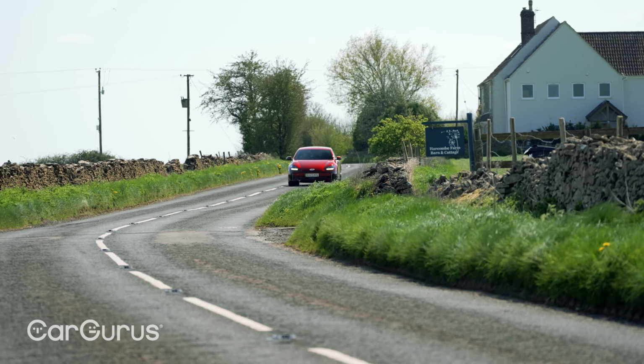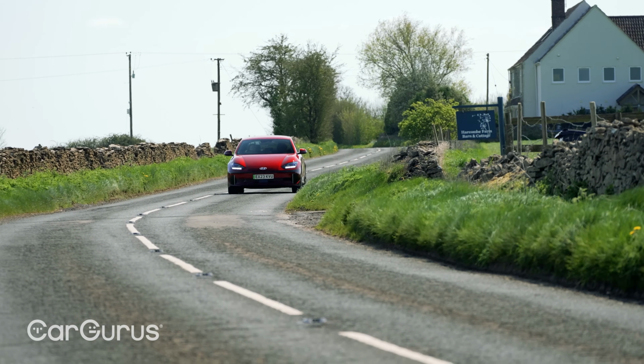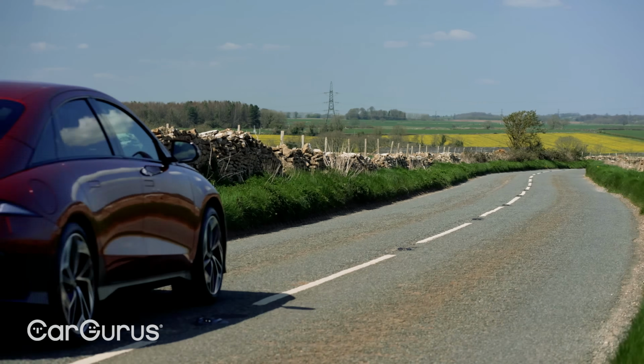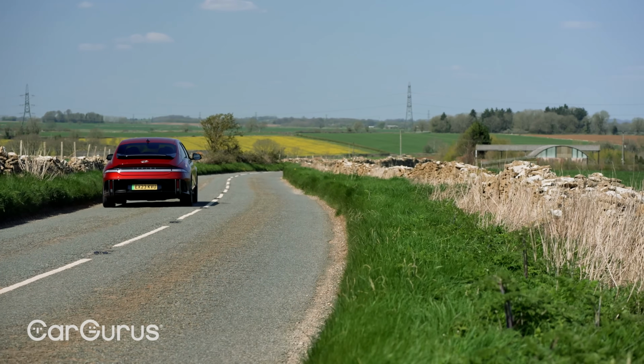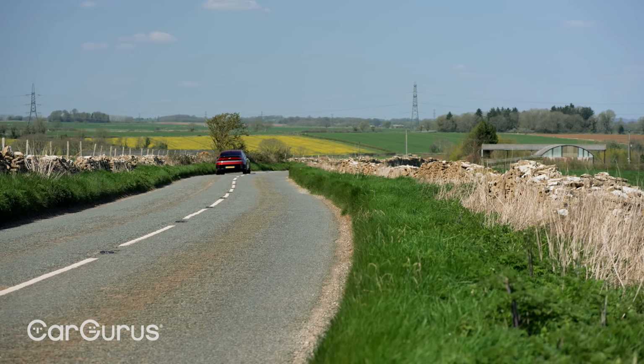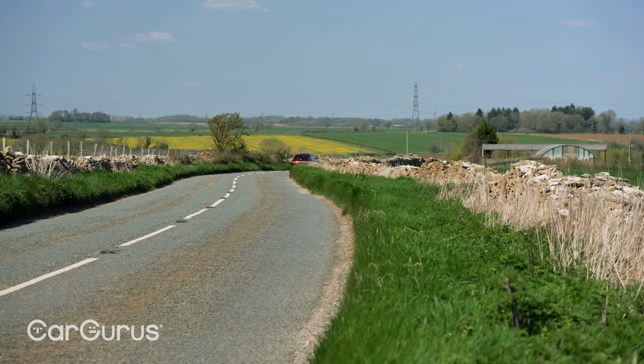This particular car is as cheap as an Ioniq 6 gets. This is a basic premium rear-wheel drive Ioniq 6. The only option on this car is the metallic red paint. And I think it still feels like a really classy car, drives really nicely, more than enough power as well. So I'm really impressed on that front.